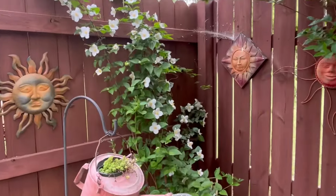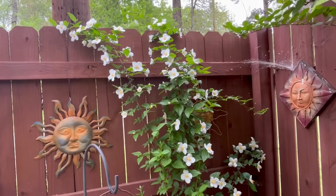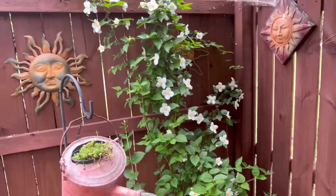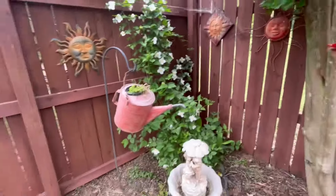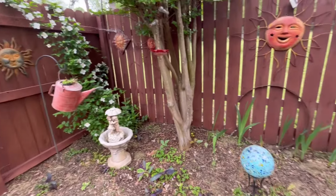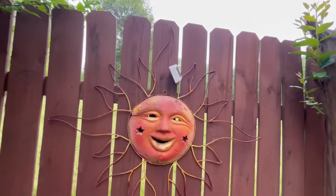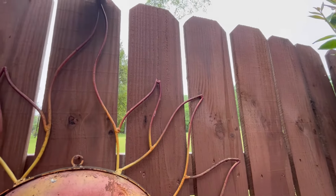I showed y'all this dogwood bush in another video, but y'all look, this may be a week since I made that other video. Y'all look how it's bloomed out for Easter. I love it. It's so beautiful. That's going to be so beautiful when it fills that corner of that fence up. That's my goal. Y'all, the wind is blowing so hard. Look at this. It's blew the solar light off.